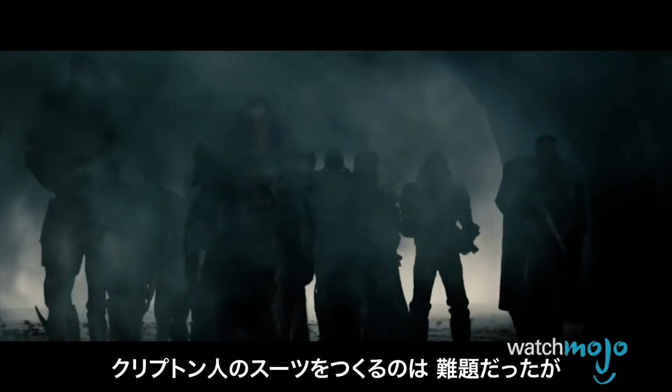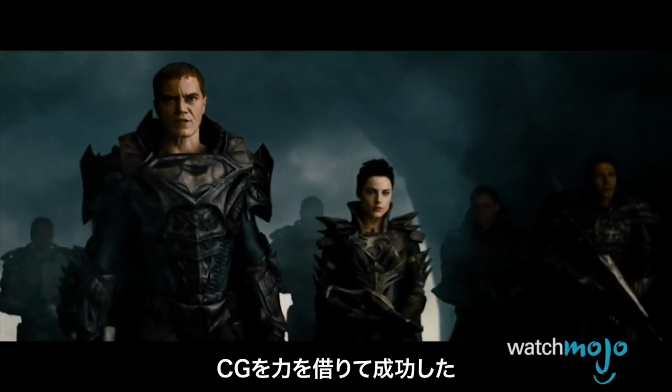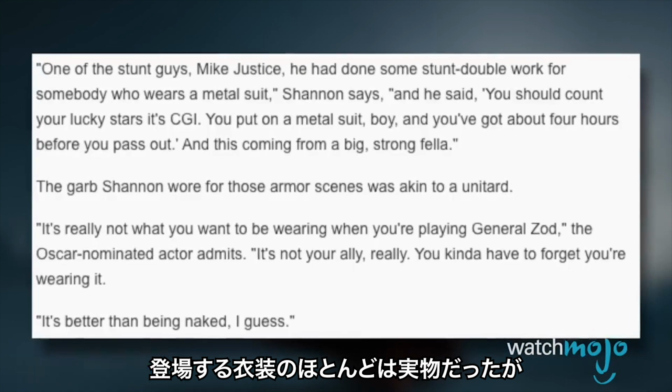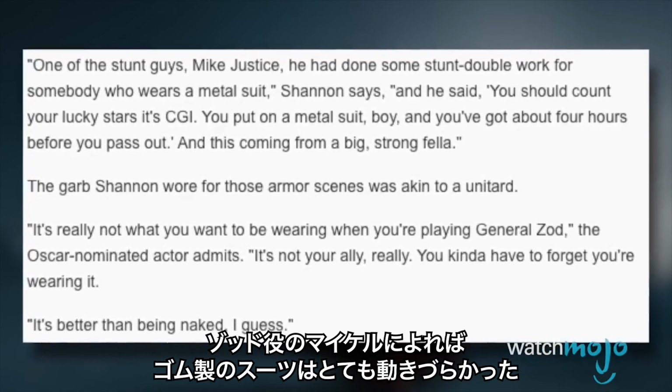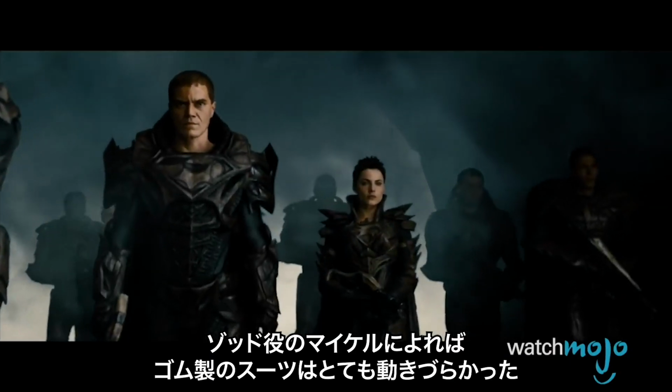Making these stylish Kryptonian suits fit Zack Snyder's brand of high-octane action was no small feat, but with a little CGI magic, they pulled it off. In the opening scenes on Krypton, most of the intricately detailed costumes were real, but as Zod actor Michael Shannon explained, these suits, which were made of a latex foam mix, were far too clunky for excessive movement.